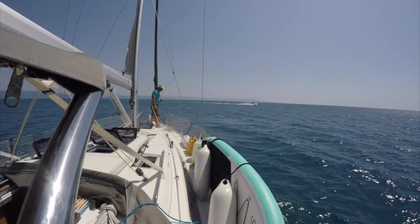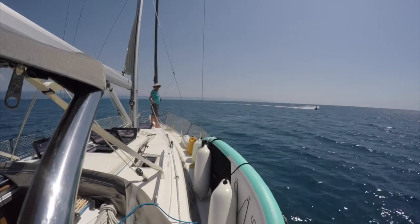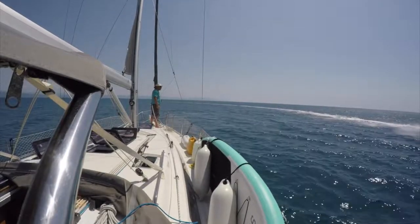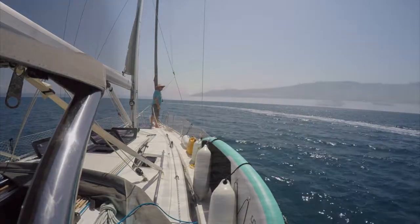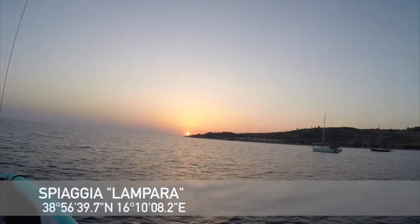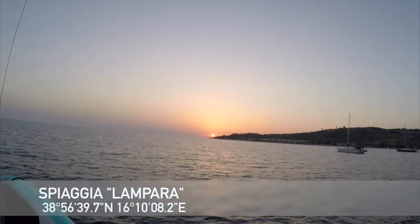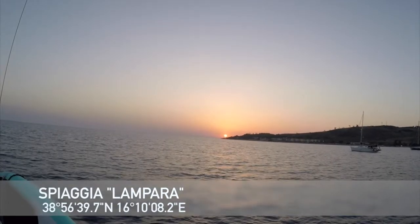So this was the next anchorage, at Lampara, Spiaggia Lampara, or Lampara Beach. We had a nice chap on a jet ski who came to visit us more than once. That was good of him, wasn't it? And once all the beach dwellers had gone home, and we walked Oscar on the beach, we sat down with a glass of wine and watched the sunset. It really was quite a comfortable anchorage.